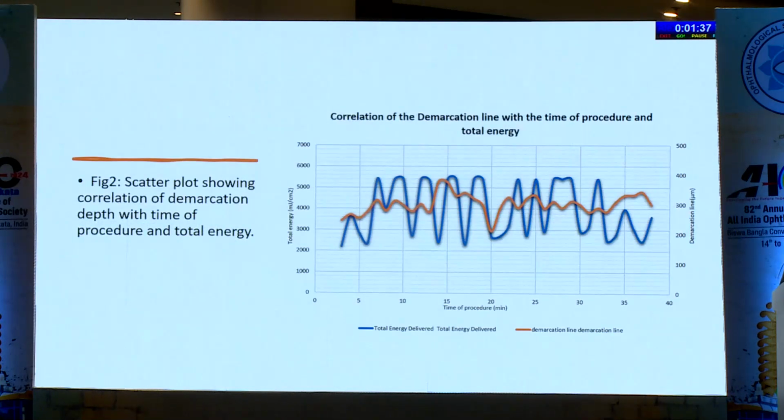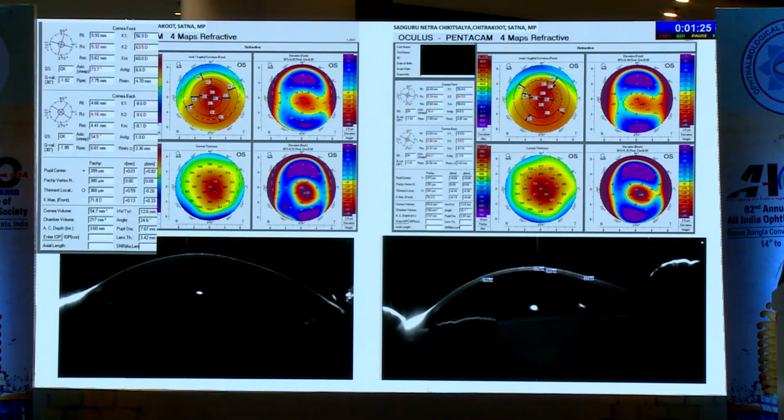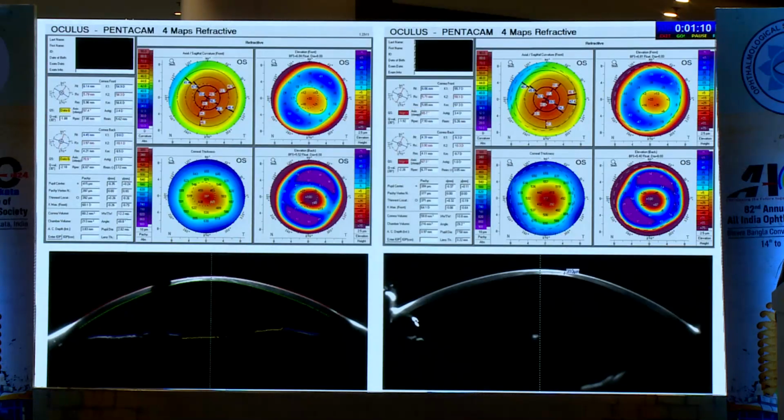This is another plot between the total energy and the time, and the demarcation line and the time, and both the graphs are not correlating with each other, thus denoting that the demarcation line was not actually following the algorithm. So these are some of the pre and the post-operative images of the patient who underwent the sub-400 protocol. Failure was seen in one patient in our study where there was increase in the keratometric values around 1.6 and decrease in the vision. Success was seen in around 35 patients and a 97% success after 1 year follow-up.